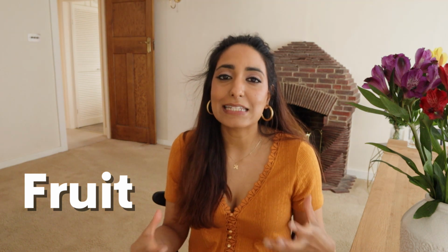So now we move on to fruit. Like vegetables, fruits contain so many nutrients. They're a great source of fibre, and they are also a healthy source of carbohydrates. But they also contain substantial amounts of natural sugars, which is why when you're trying to eat the rainbow in a single day, it's better to place more emphasis on vegetables than on fruit.